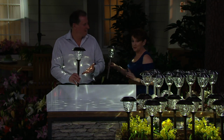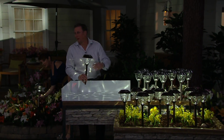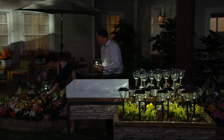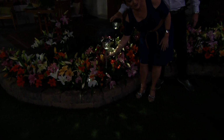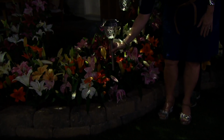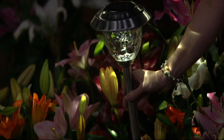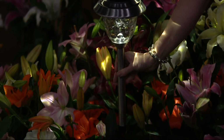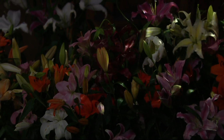Well, you know what I'm going to do? Come over with me, Cheryl. I'm going to put them over here because you're still going to be able to see some of the colors of your lilies. You know, they close up a little bit at night when they go off to bed, but you're still going to be able to see your gorgeous fruits of the labor that you put into your garden, even at night. Look how the lights reflect off the colors of those lilies. That is just stunning. That really is stunning.